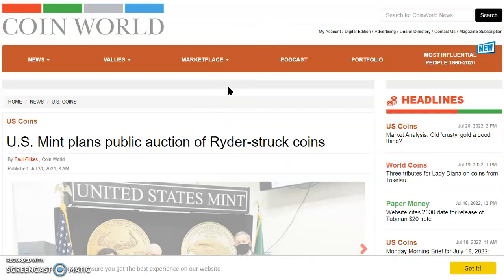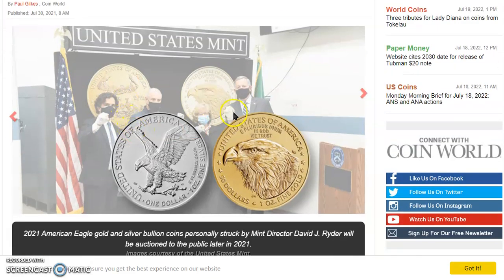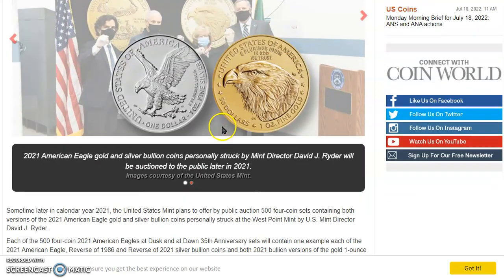Now, speaking of auctions, I don't know if you remember or not, but we've been talking about this, and we ask about it here and there. This is about a year ago now. This is published July 30th, 2021, 8 a.m. by Paul Gilks of Coin World. It says here, U.S. Mint plans public auction of Ryder-struck coins. David J. Ryder, former Mint director, not acting. I believe that's Joseph Mena. Let me just read this. This is incredible. It says here 2021 American Eagle gold and silver bullion coins personally struck by Mint director David J. Ryder will be auctioned to the public later in 2021.